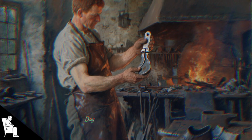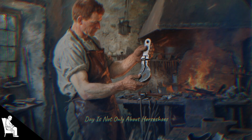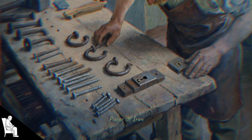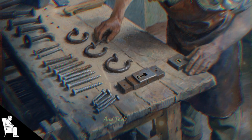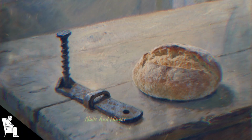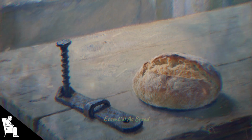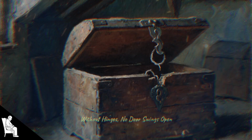The blacksmith's day is not only about horseshoes. Once the animals are cared for, attention turns to the smaller pieces of iron that keep houses, barns, and tools in order. Nails and hinges may seem simple, but in a village like this, they are as essential as bread. Without nails, doors fall apart, carts rattle loose, and furniture splits at the seams. Without hinges, no door swings open, no chest closes, and no gate holds a field secure. These tiny shapes of iron are the quiet foundation of everyday life.